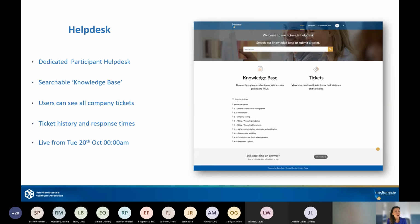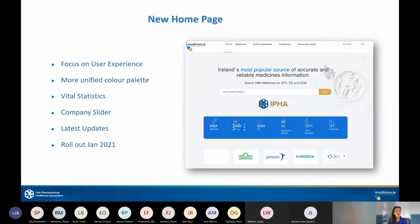Furthermore, we are bringing out a new help desk, which is a dedicated participant help desk. You'll have a searchable knowledge base where frequently asked questions will be contained. You can see all your company tickets that have been issued from the start of this new help desk. You'll have a ticket history and response times, and that goes live this Tuesday. So first thing tomorrow, this goes live, and you can see a picture of that new help desk there on the screen.